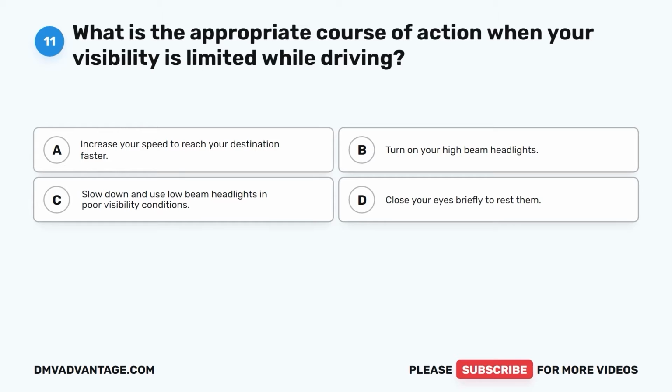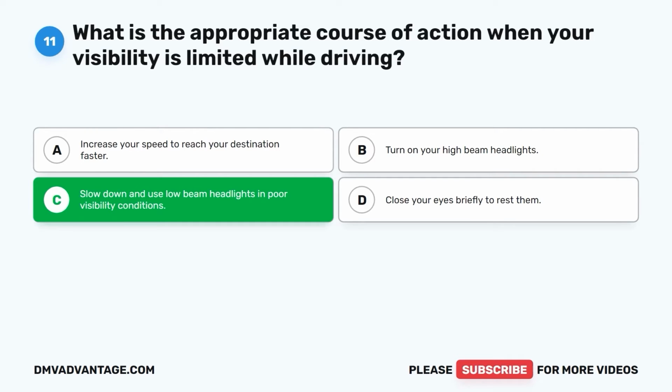Question 11. What is the appropriate course of action when your visibility is limited while driving? A. Increase your speed to reach your destination faster. B. Turn on your high beam headlights. C. Slow down and use low beam headlights in poor visibility conditions. D. Close your eyes briefly to rest them. The correct answer is C.